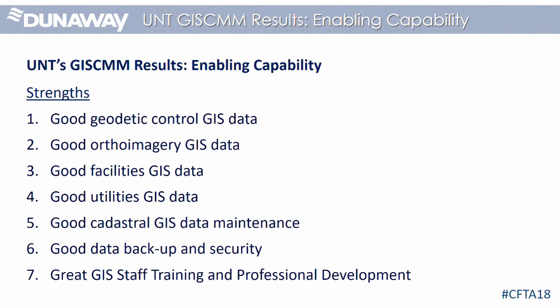Like I said, utilities is where we focus because it seems like they're always throwing up a new building or digging a hole somewhere on campus. And we're pretty good about having them call us and let us know, hey, we're about to start digging. Can you provide us with a map so we make sure we don't hit a gas line or something else? So that's probably one of our biggest strengths as far as this assessment went.